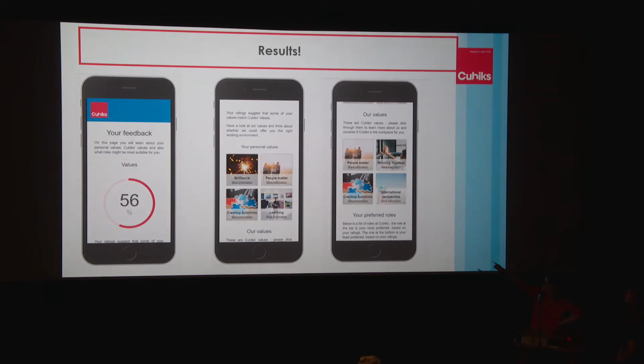What else you get? So the candidate gets a profile of their personal values. So we wanted to make this tool non-transactional in the sense that whether the candidates decide to apply to your organisation or not, they're taking something away, which is an opportunity to learn more about their own values and how those values affect their working life. And then you can talk about your own values as well.